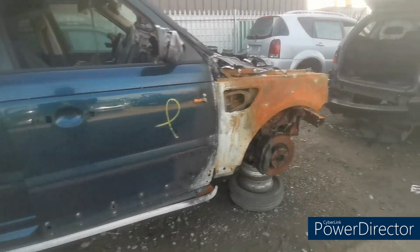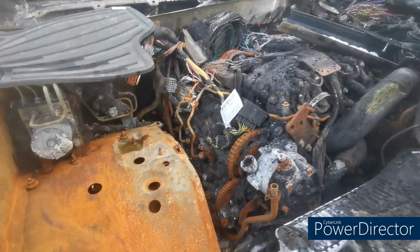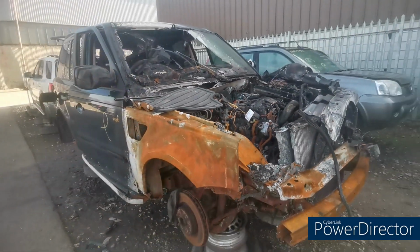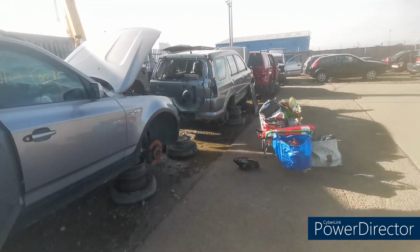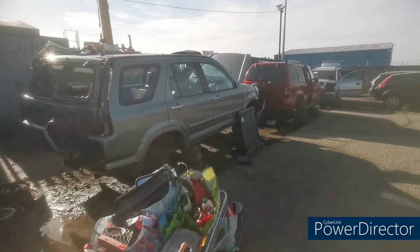Got a nice fire damaged Range Rover Sport. Not sure, I think it's a TD V8. Done a good job on that. Looking to see if they had a Range Rover Vogue, but unfortunately not, so I'll have to look elsewhere for some bits for that.